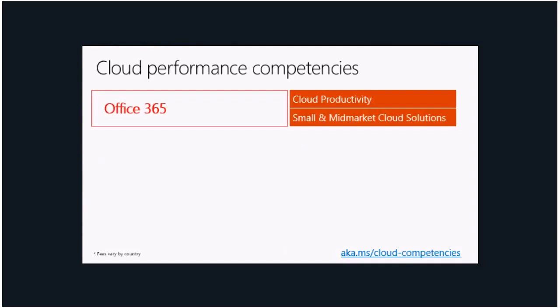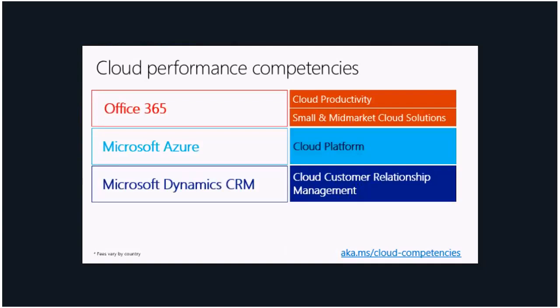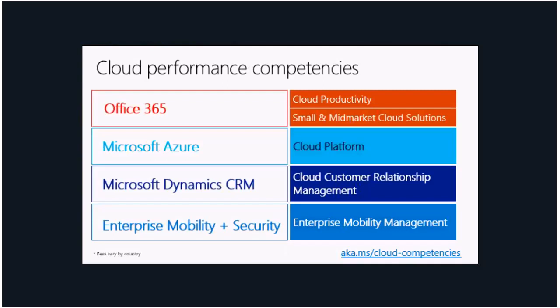So around Office 365, there is cloud productivity and small and mid-market cloud solutions. Around Microsoft Azure, there's the cloud platform competency. Around Microsoft Dynamics CRM, there's the Cloud Customer Relationship Management competency. And around Enterprise Mobility and Security, there's the Enterprise Mobility Management competency.